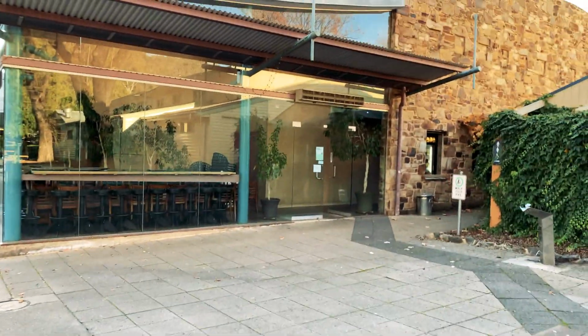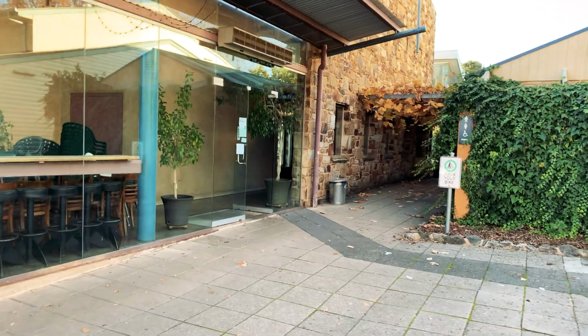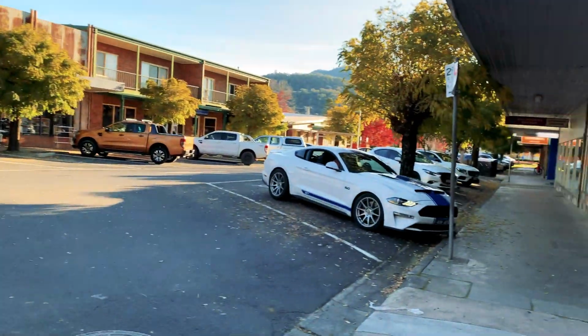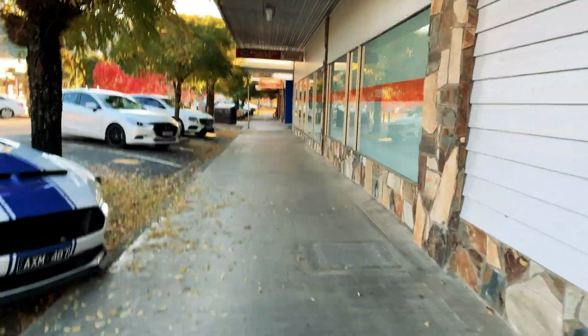Bakery is just here. Could be closed at the moment. Might check if they can get a sneaky snack there. I think this is the main street, really, main area of town.